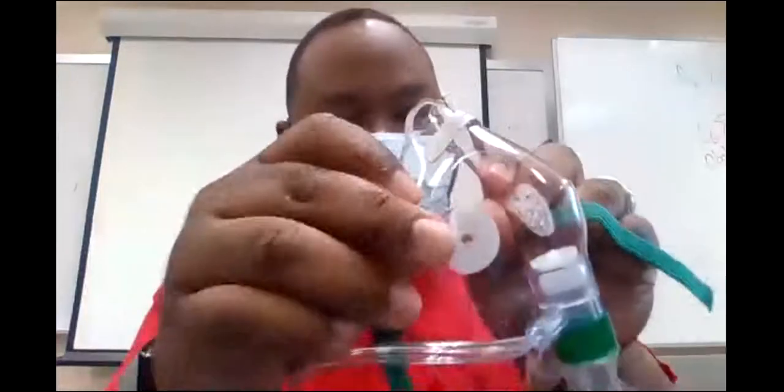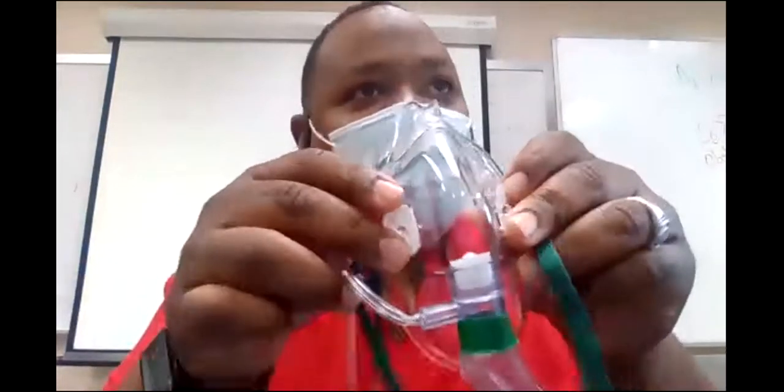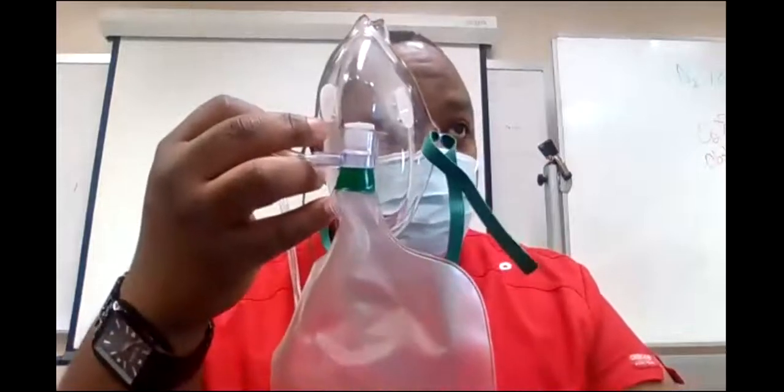See these flaps here? Look at these. When I blow out, these open up to let me exhale, but when I suck in, they close. So I don't suck any outside air in. I'm only sucking what? Oxygen. I cannot rebreathe my own gas, and when I inhale, these continue to close, and all that I can inhale comes from this bag, pure oxygen, okay?